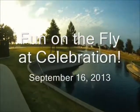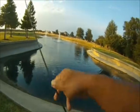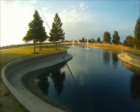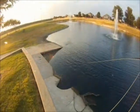Fun on the Fly at Celebration, September 16, 2013. We headed out to Celebration in the afternoon and wanted to check out the pond, the North Pond. In this case, we noticed the water's fairly low.